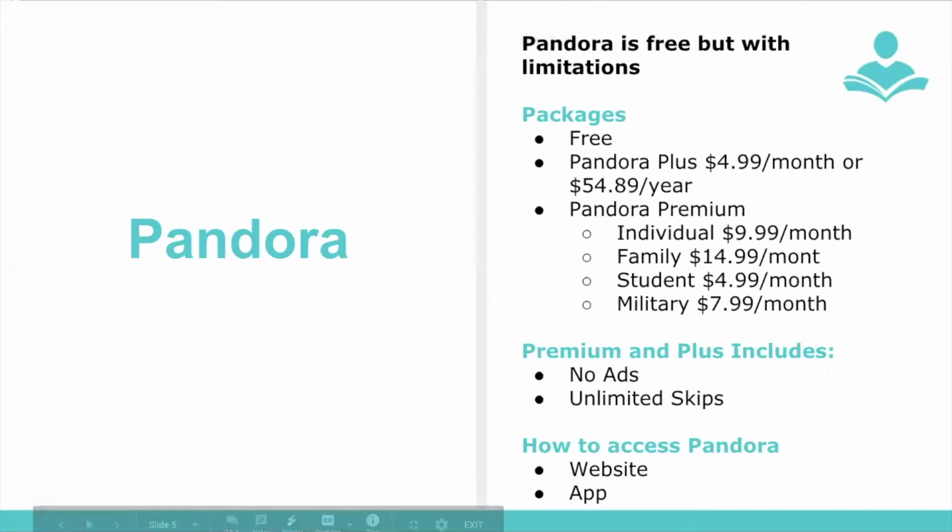Then there's Pandora, and Pandora is free but with limitations. There are different packages. There is the free package. There is Pandora Plus, which you can pay $4.99 a month, or you can pay for a yearly subscription for $54.89. And then there's Pandora Premium, and they have four different packages for that based on whether you want an individual account, a family account, a student account, or a military account. And then the Premium and Plus both include no ads and unlimited skips.